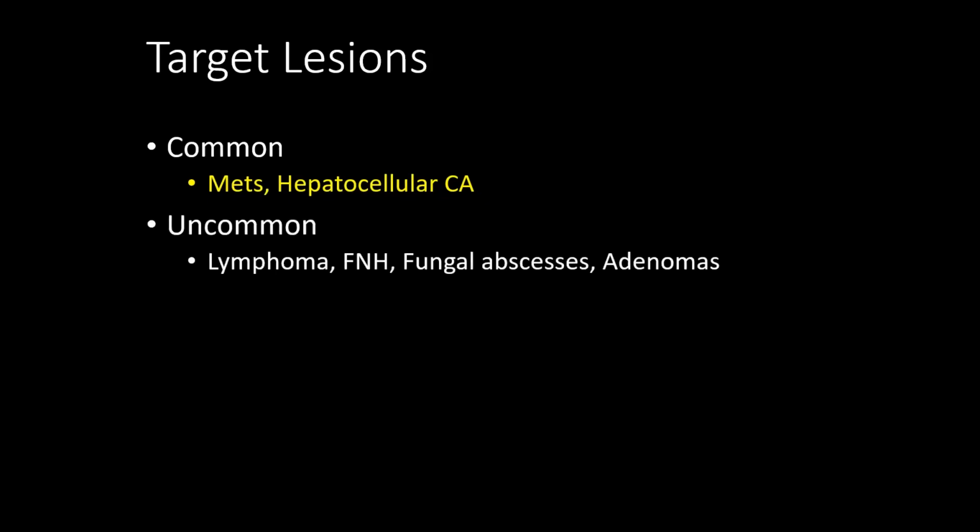So target lesions most commonly are bad things like metastatic disease, or they may be hepatocellular carcinoma, although that more typically is going to be one big tumor. But of course, you can have other things too. You can have lymphoma, focal nodular hyperplasia. This could be fungal abscesses or adenomas. Those adenomas are usually solid appearing, but not always.